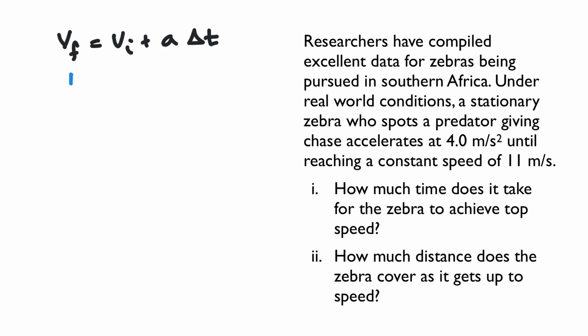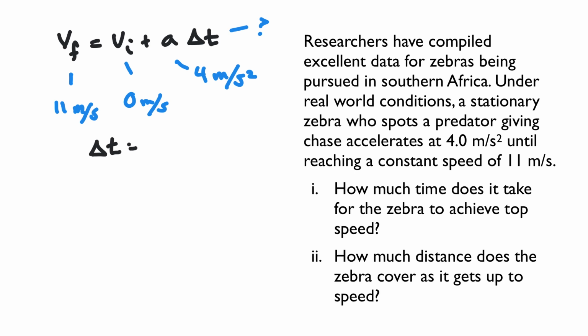Well, I know that the final velocity is 11 meters per second. The initial velocity is 0 meters per second. The acceleration is 4 meters per second squared. And the time interval, that's what I'm looking for. If I do that and calculate the value for the time interval, I get 2.75 seconds.